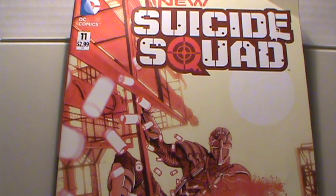So inside I get a story. I mean the artwork. I like the artwork inside. I can appreciate this artwork. I give the artwork inside an A. I can appreciate the artwork in here. A lot of comic book advertisement inside.